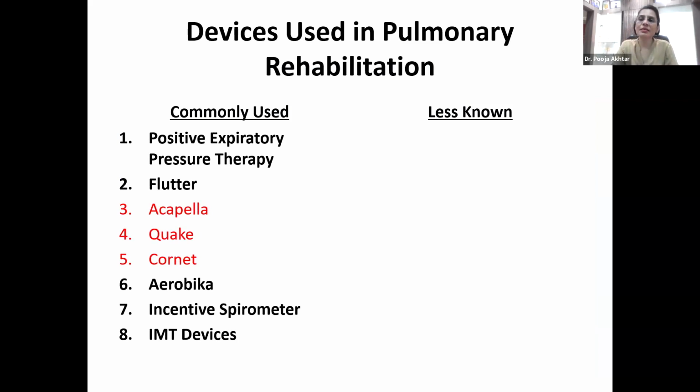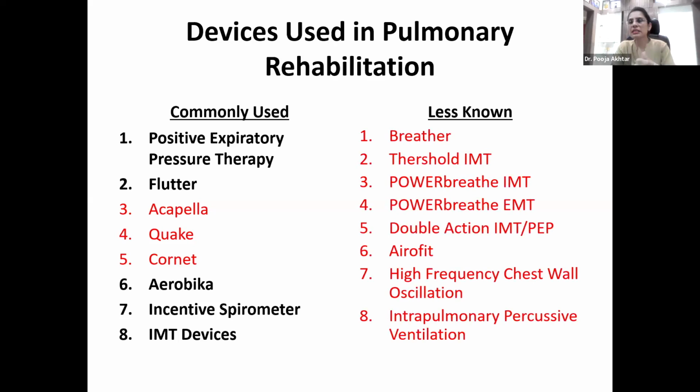And then inspiratory muscle training devices. Some institutes are using it, some are not aware of it. But less known are these ones, the breathers, the threshold IMTs, the power breath devices. We have double action devices in which we have inspiratory muscle trainers plus the positive expiratory pressure oscillating device in the same instrument. So the patient can use it for removal of secretions, and simultaneously the other end can be utilized for strengthening the muscle.